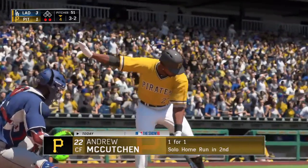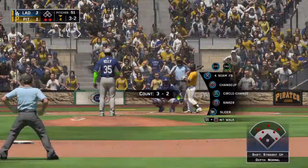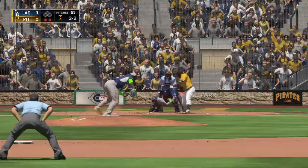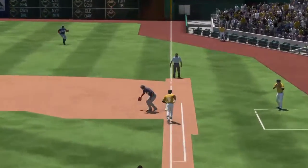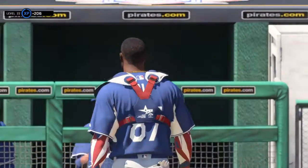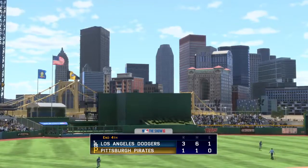Andrew McCutchen will stand in now, a Silver Slugger recipient for National League outfielders a year ago. Gets a small piece near the plate. Ali scoops it up, throw to first in plenty of time, and the side is retired. Down in order go the Pirates, and it remains a 3-1 ball game.